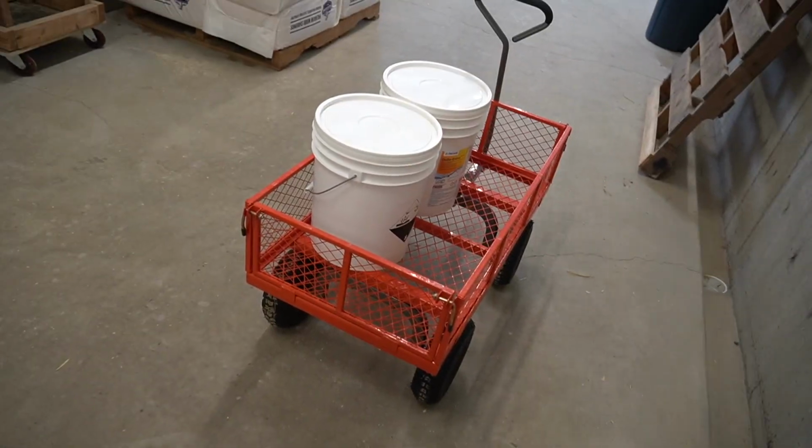So we're still feeding groups of steers in the old barn, and we got a new orange wagon. It drives so much better. The wheels are all good, just so smooth.